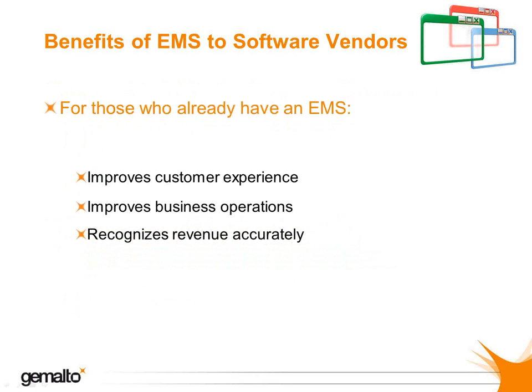For those already with an EMS, you can really enhance your user experience by enabling your end users to automatically purchase, activate, renew, or maybe even return products without needing to contact your customer support team with, as we saw before, some kind of end user portal.